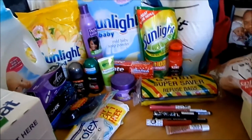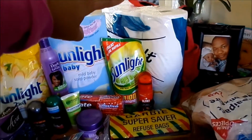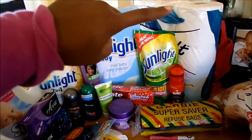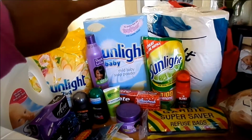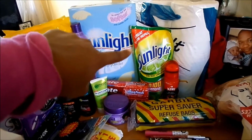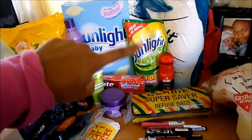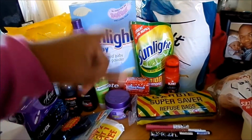And then moving over to the toiletry section over here, we bought some toilet paper right there. We're topping up as well. We always have a pack that's not open by the time we buy another one, which is good. And then we topped up on the Sunlight dishwashing liquid, the refill. We already have a half bottle, so we want to just refill it up.